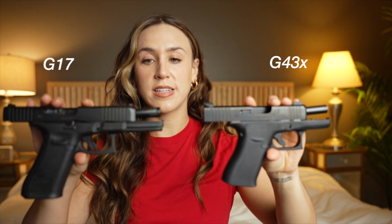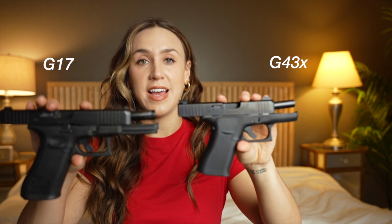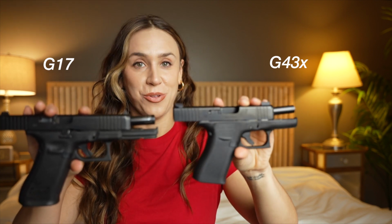Just so you guys can see the difference, this one is the Glock 43X, this one is the Glock 17. This is the one that I learned on and that I really liked using, but it's just a little bit bigger. This one is smaller, it's more compact, and I feel way more confident carrying this little one around.